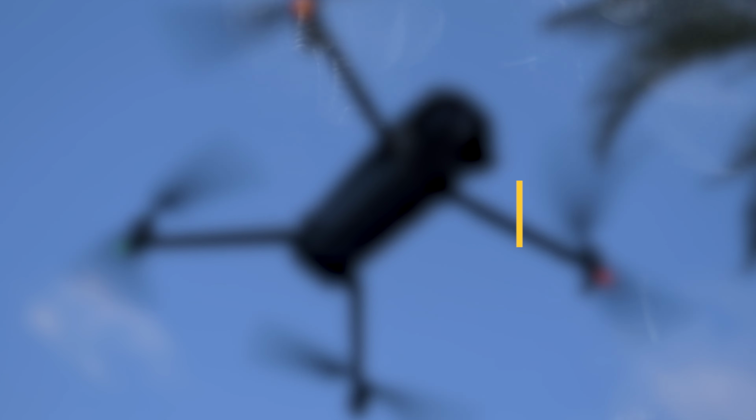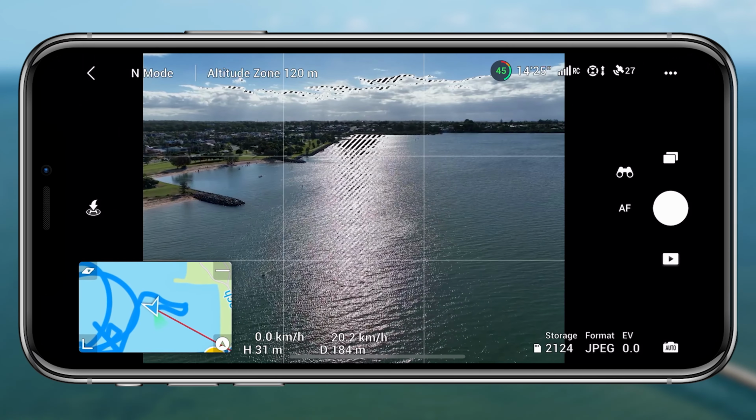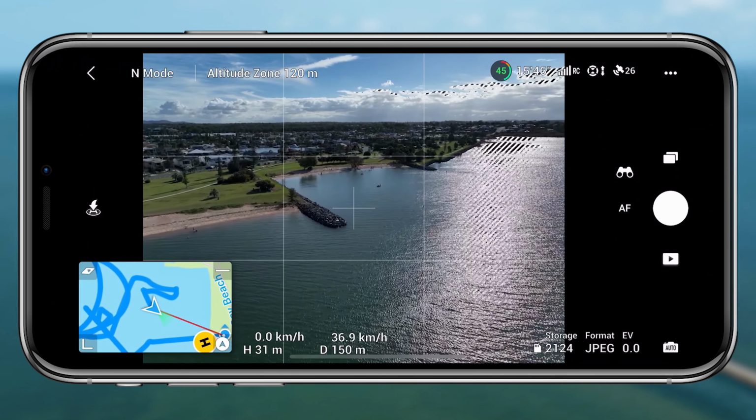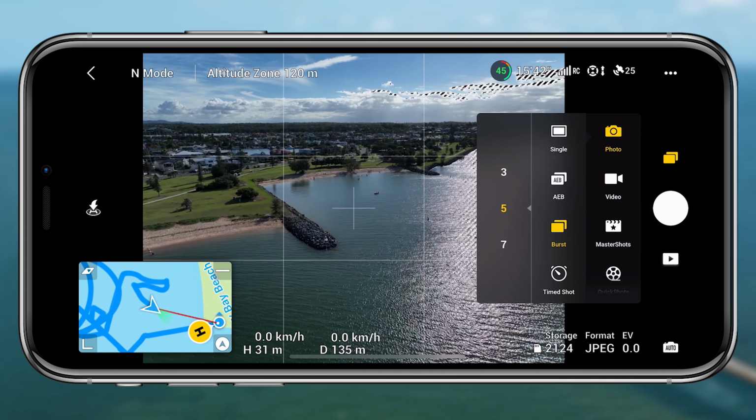The next feature they added is burst shooting. Now, this is a basic offering, but it might be useful for some people out there. Basically, you go into the photo options and then you've got burst, and then you've got 3 options. You can either take 3 photos, 5 photos, or 7 photos.